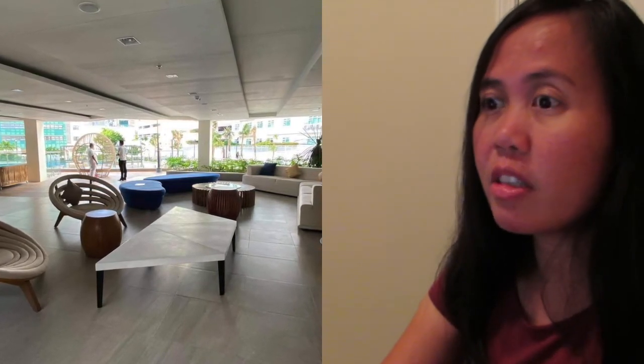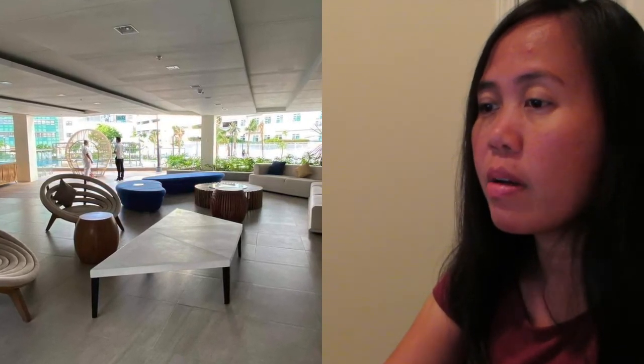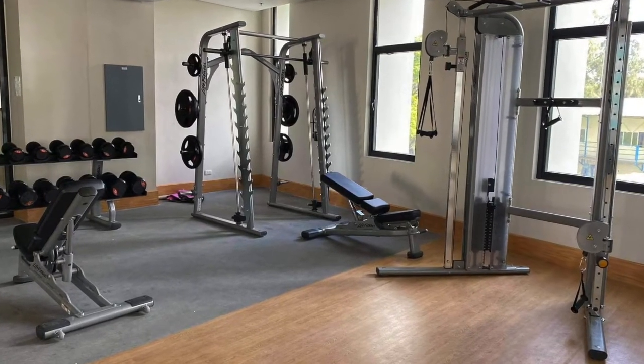There's a lot of chairs. Actually, this area, I like this area here. Nice. And there is an exercise area. There's more information right here. Common area and amenities: swimming pool, fitness gym. Oh, that was a fitness gym. Kids playground, and 24-hour security guard and CCTV.